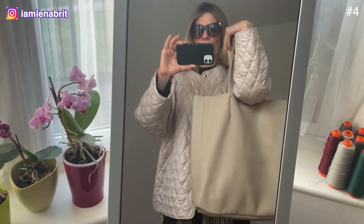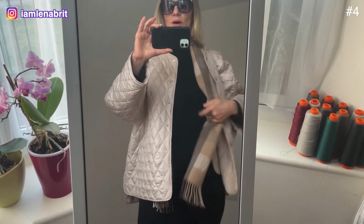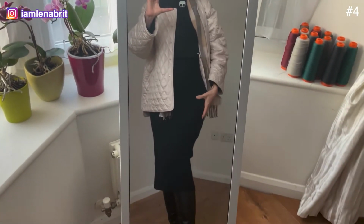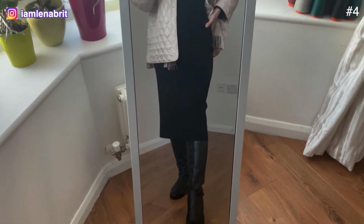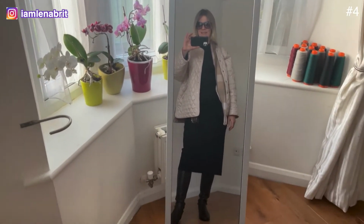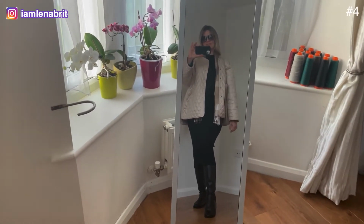It is a leather shopper from the Ukrainian brand Full Party. Cashmere scarf, merino wool jumper from Uniqlo. Jersey pencil skirt, and leather boots from Clarks. And black sunglasses. Nice and comfortable outfit for today.